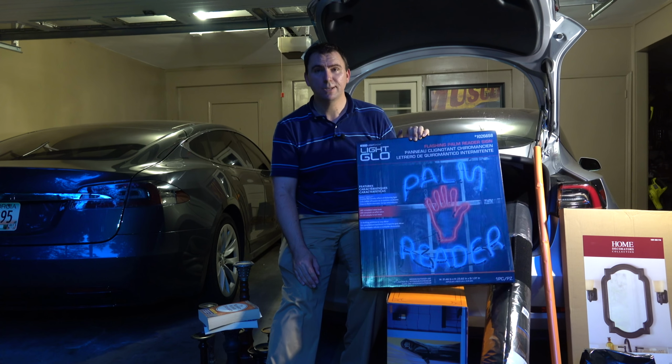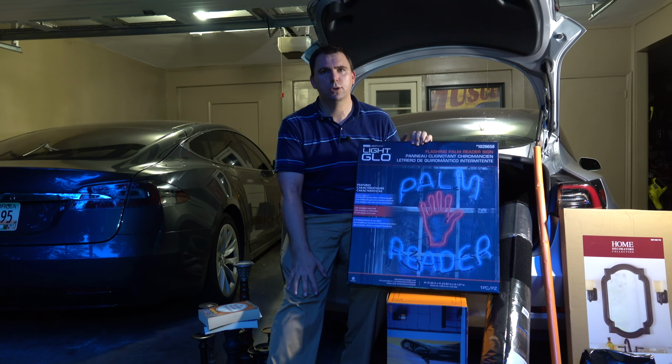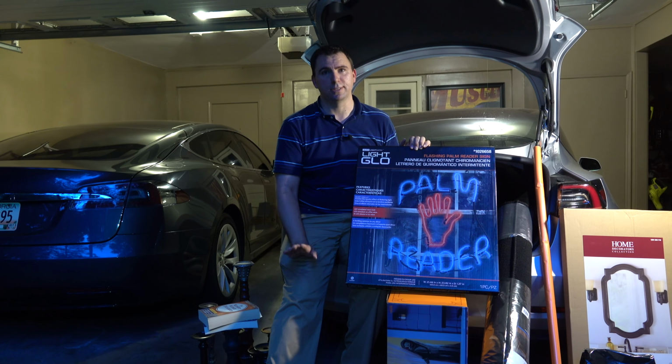So it hasn't arrived yet, but let's go ahead, take a look at the computer, and I'll show you the other things I got. All right, I think I forgot to tell you in my last video that palm reader sign was $40, and I bought it from Lowe's. Plan to put it in that window over there. I'm gonna have that palm reader sign right there in the window with that creepy guy that pulls the curtain back right in front of it, and hopefully people will see that from the street. So let's go ahead and take a look online to show you some of the other things that I bought.